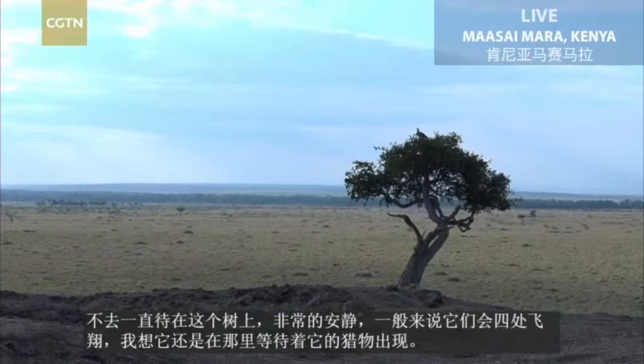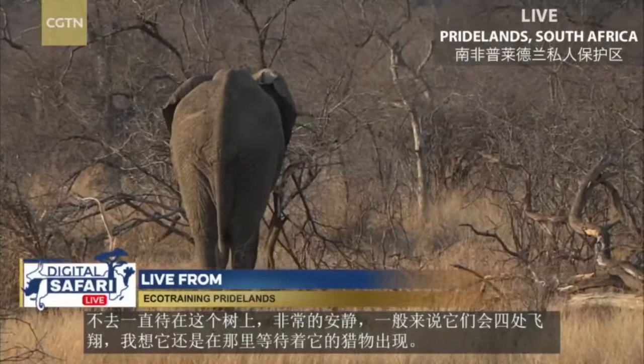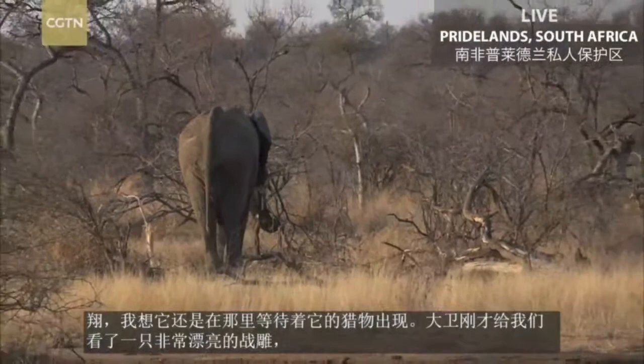Wow, David, what an awesome martial eagle sighting. We actually briefly saw one yesterday, but it doesn't sound like it's as good as yours. However, we don't have a bird. We have got an elephant, which is the animal that I can only seem to find on safaris.